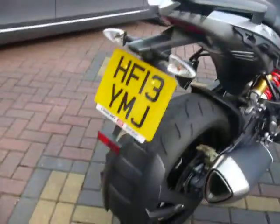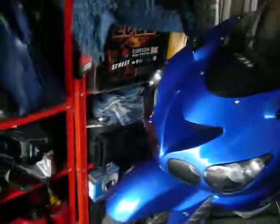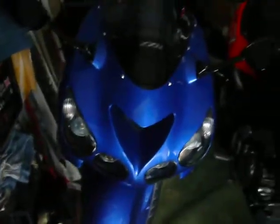What do I think of it? Well, I have to give you some history first. I'm not a professional. This is what I'm used to riding. This is a very pretty Kawasaki ZZR 1400.